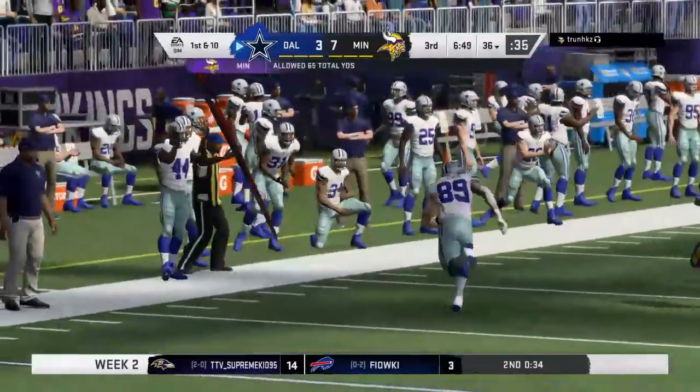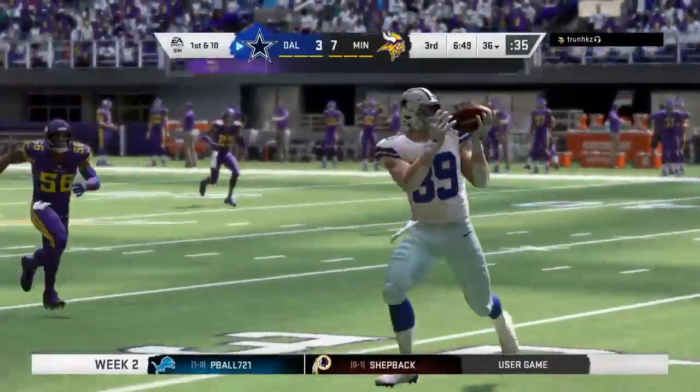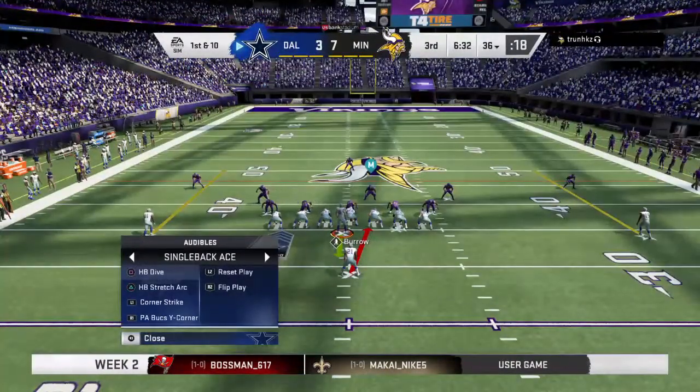Yeah, they're still looking for that first touchdown here in the third quarter. All they have so far, the field goal. And the Cowboy first down. So from the 36 now, 1st and 10.